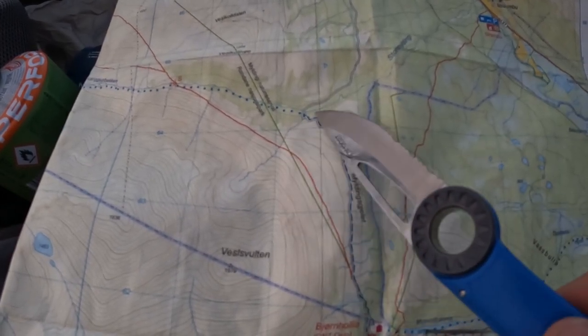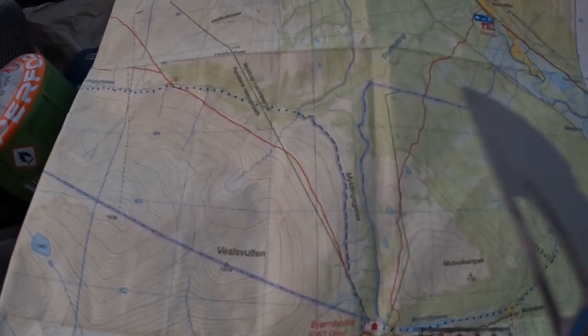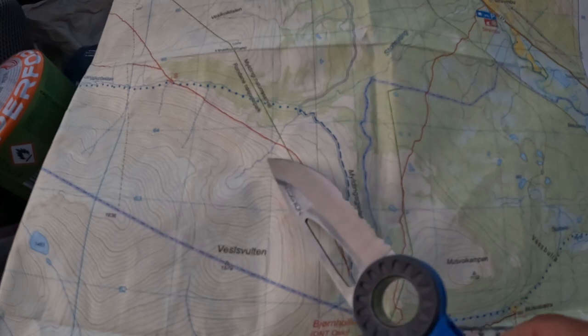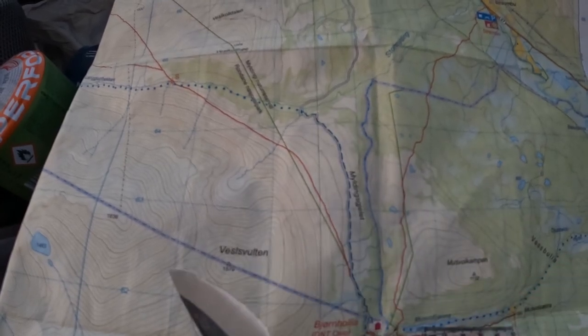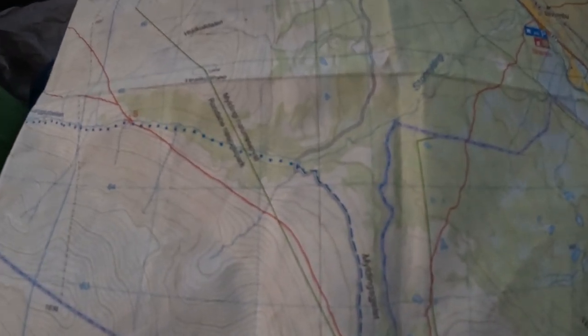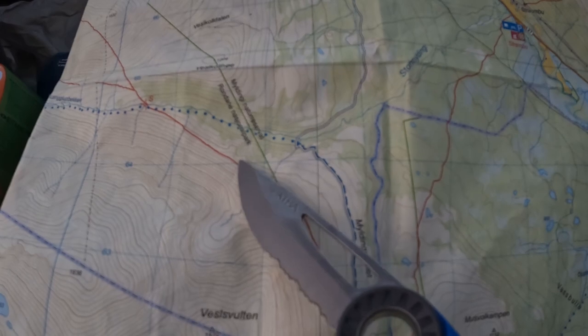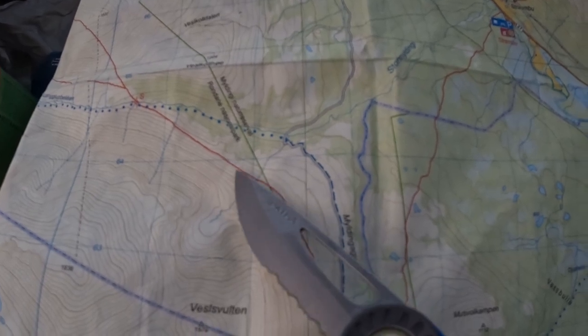There was a river coming down, but it wasn't a major river. But this still could be it. It's just a stream, and of course, you know, with climate change, the streams are not quite so big anymore. So I really do think that I'm here on one of these pullouts.